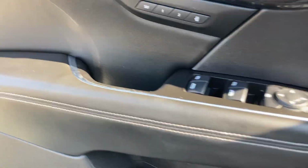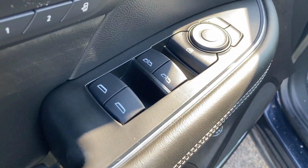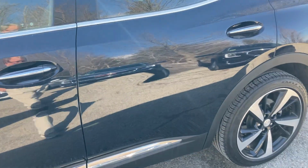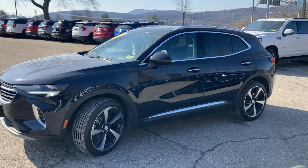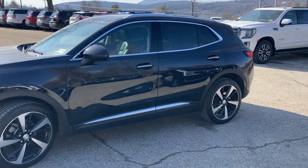You've got your leather accents on the door panels, and on the driver's door panel, you've got your window controls and your power side view mirror controls. Step back a hair and give you a full view of the driver's side of the Envision. Again, a really sporty SUV.